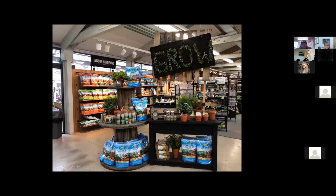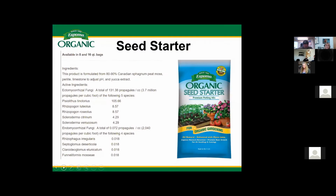The one I really wanted to point out is our seed starting mix. And again, this is what's happening right now. When I'm talking to garden stores, when I'm out in garden stores, they're telling me, we can't keep seeds in stock. The seed racks are empty. We keep blowing through it. So again, we're making a premium organic seed starter.